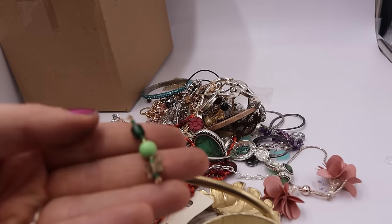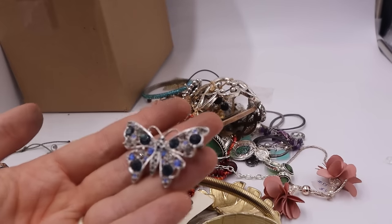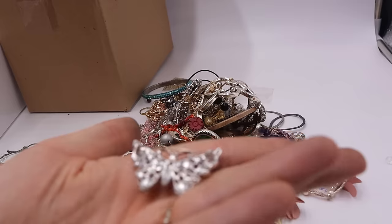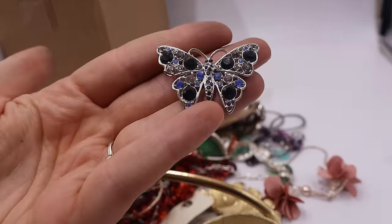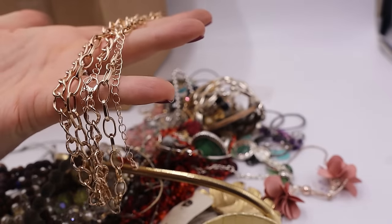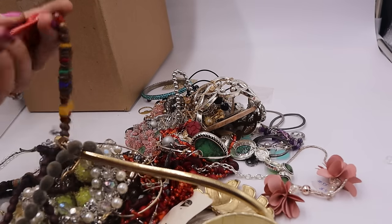Okay, we have this earring with a butterfly, green, another butterfly. This is a brooch. It doesn't feel high enough quality and no maker's mark. I will probably just put this into a brooch lot. Oh, we have a chain. I could save that in my chains to maybe use for a pendant or something.